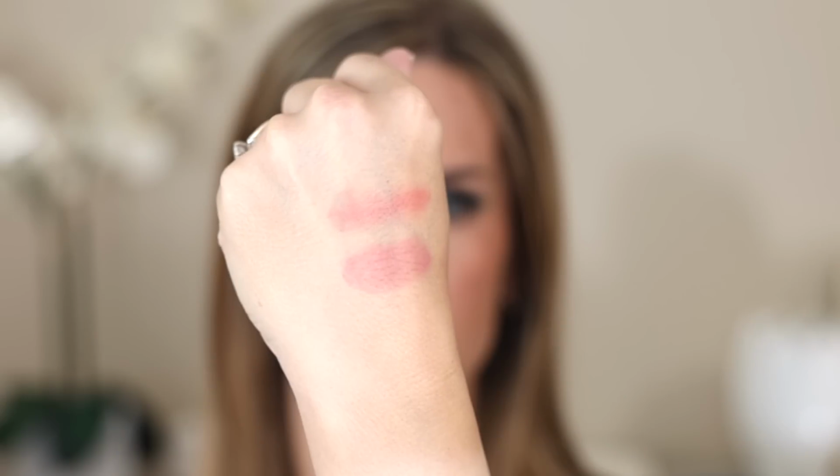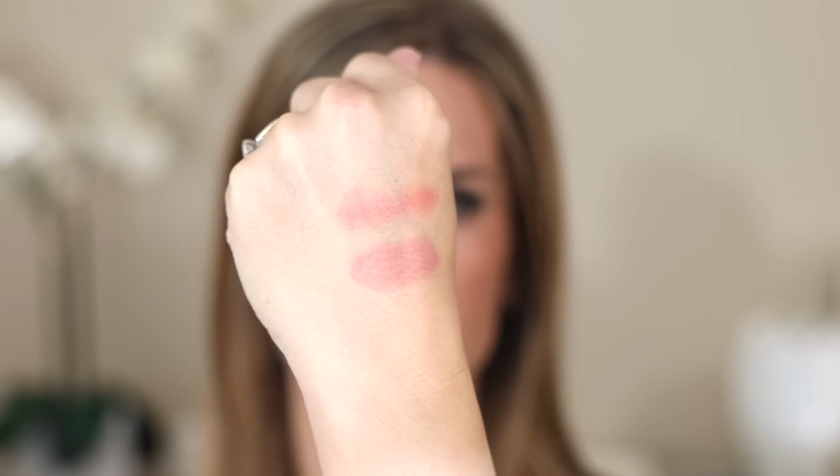On the top is Milk Makeup Work. On the bottom is Beautyblender Flirty Rose. Now the reason why I'm showing you both of these together is because I like them for different reasons. The Beautyblender dries to this really pretty velvety powdery finish, but it gives you time to work with it, while the Milk Makeup is more of a dewy finish, but it doesn't stay sticky or tacky.